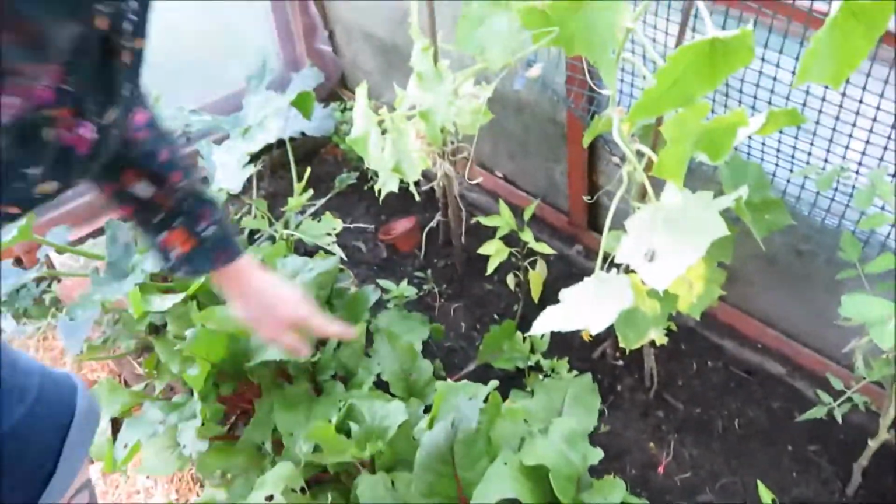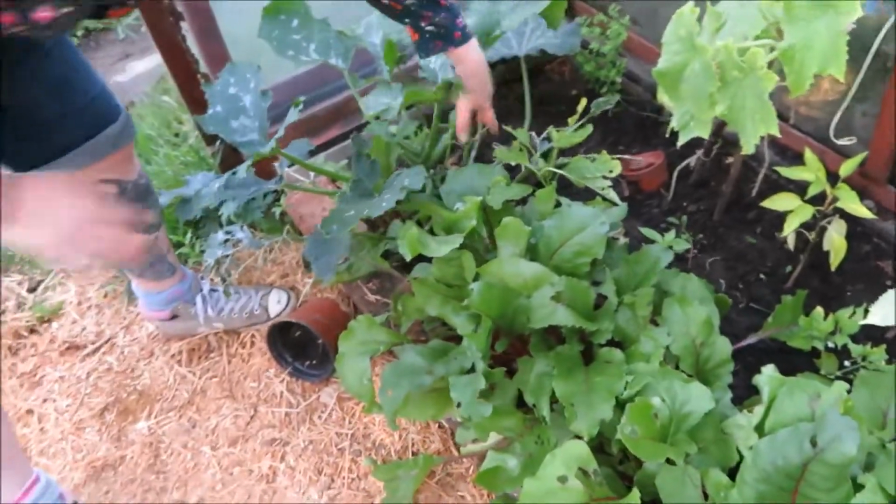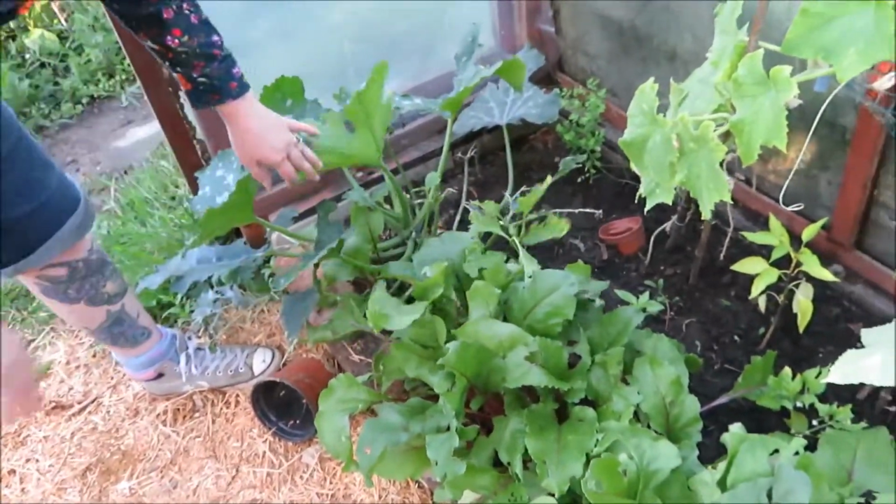A couple of pepper plants. We planted quite a few pepper plants in here, but as you can see, we've been suffering from a lot of slug damage in here.